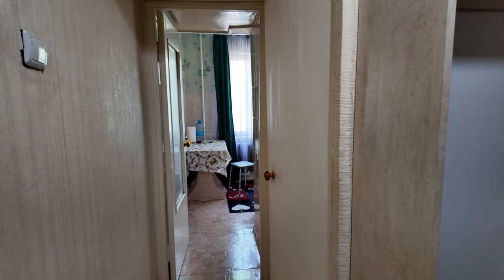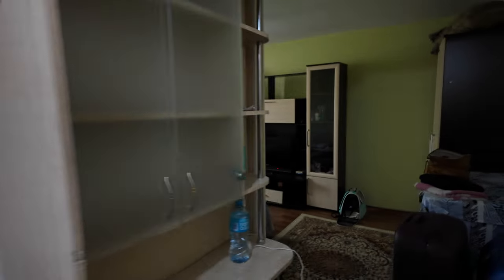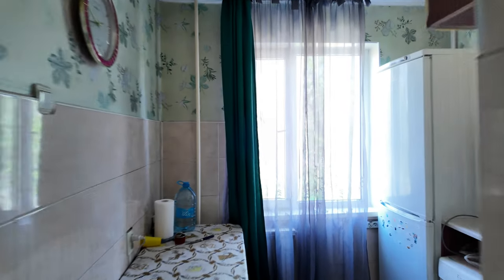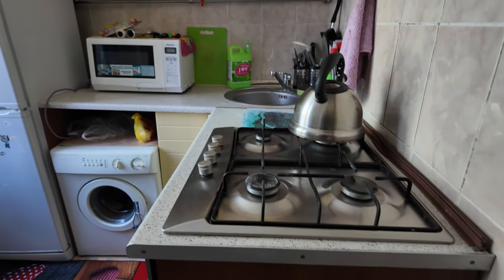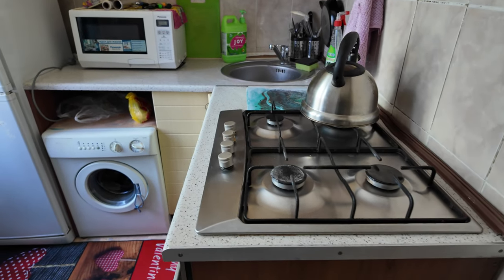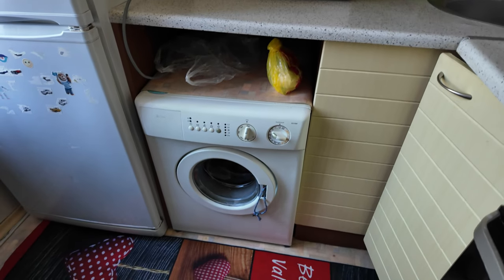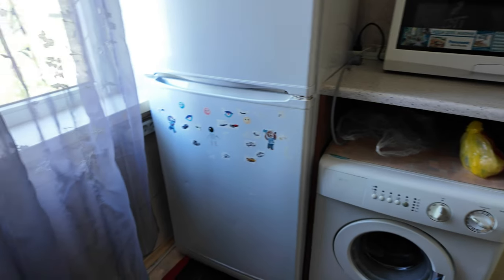So let's have a look at our new Soviet apartment. It'll be a quick look. That's just about everything, but we'll go and have a little bit of a closer look. So here's the kitchen, fine size kitchen. It's got an oven, cooktop, washing machine, like all good Soviets do. Extra bonus of having a microwave, and one of the largest fridges I've seen in the post-Soviet era.